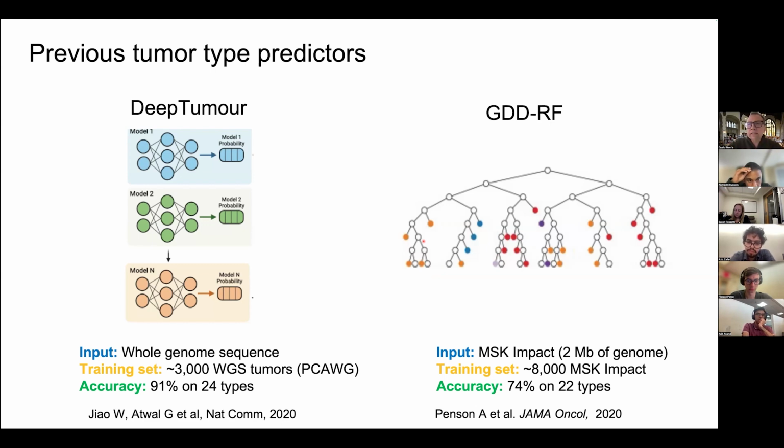Now, one of the insights that we had from our work on the whole genome sequencing is that driver mutations, which are the mutations that are detected by our panel, are not very good at distinguishing different tumor types. So obviously we were surprised. With the larger training set and the better clinical sequencing, we were excited to put this idea to the test.